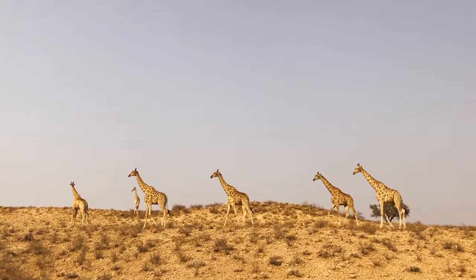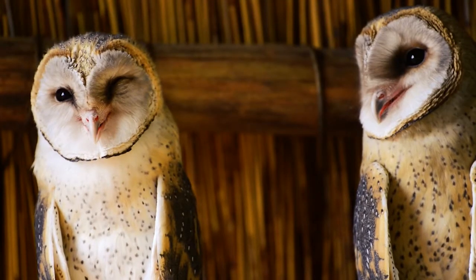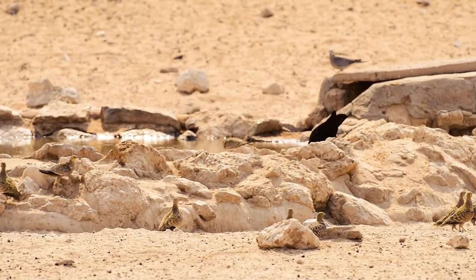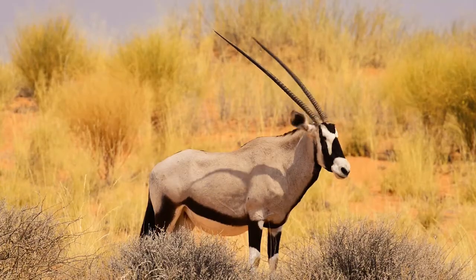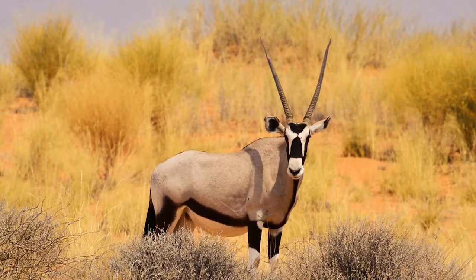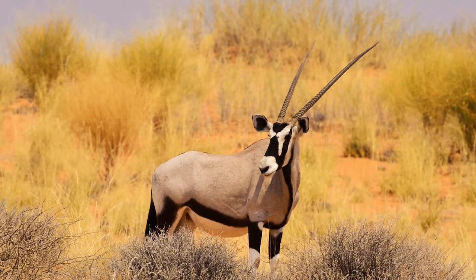This is the home of specialist species, those which have adapted to the harsh, arid environment and which have made a home for themselves in the desert dunes. The iconic Gemsbok, or oryx, is a champion desert dweller and is often seen standing in the open in the soaring temperatures of midday.